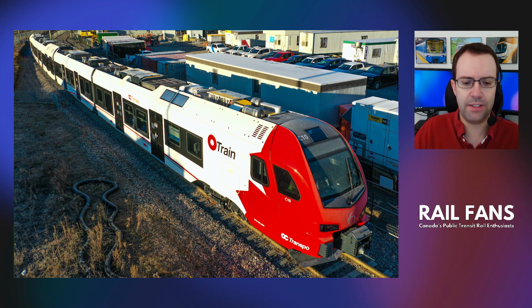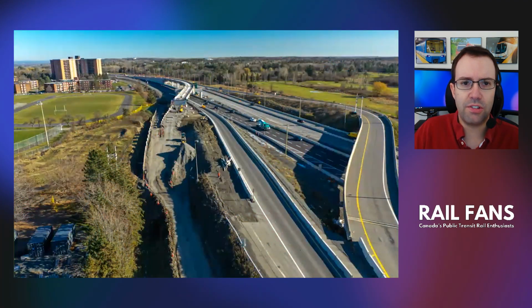So we're going to take a look at the east extension first. Mostly going to be rehashing what was already discussed at FedCo, but giving my take on where things are at. So first of all, we're going to start off with the east extension. We're right now looking eastbound towards Orleans.